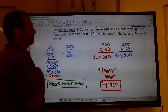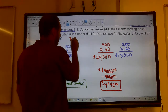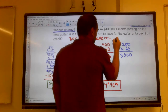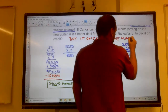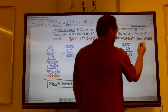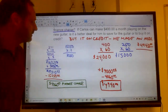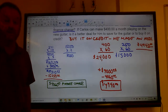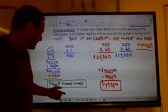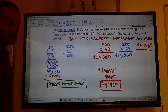So if Carlos can make $400 a month playing on a new guitar, it's a better deal for him to save for the guitar or to buy it on credit. In this case, it was to buy it on credit. He made an additional $4,940. Now, it doesn't always work out that way, but in this case, it did. He made an extra $9,000. That covered his finance charge and gave him almost $5,000 extra. Okay?